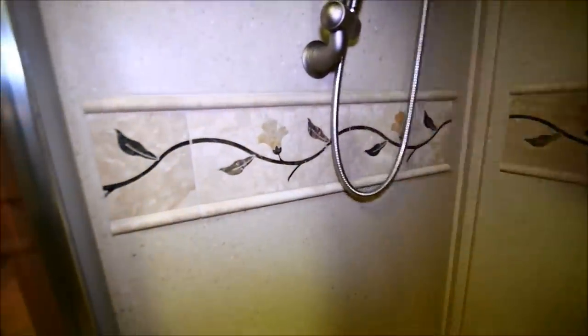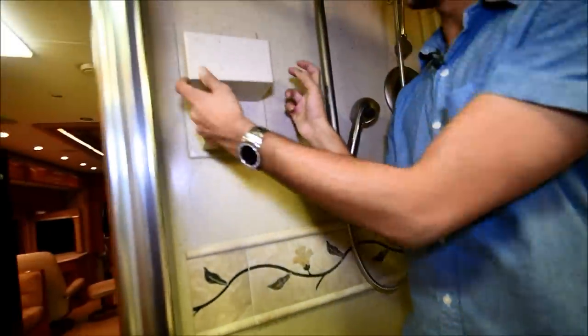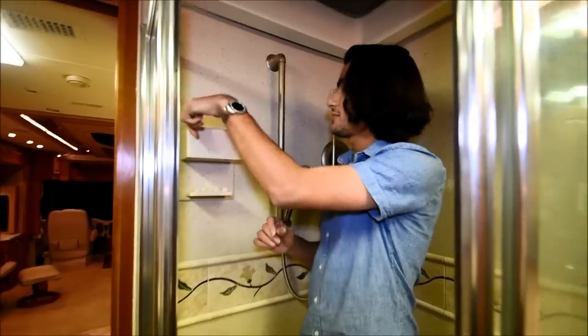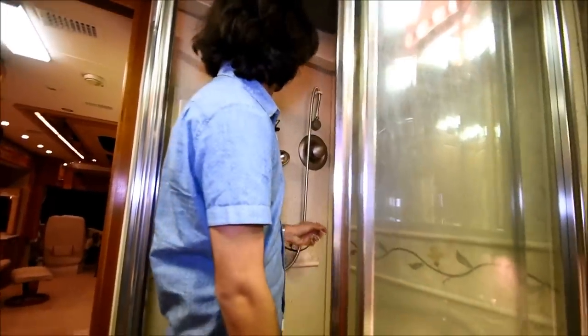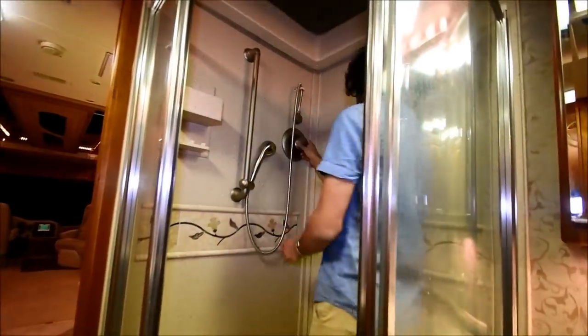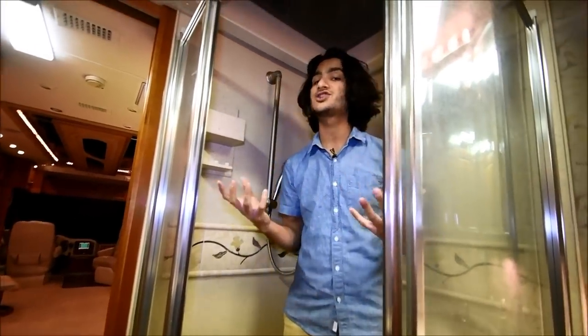It matches the design of the designer carpet up front. Check this out. This is all accordion too. Soap holder, all your shampoos and stuff can go right there. That's granite, not a little fiberglass or plastic cheap little thing. Beautiful. Oh, check out this. This is really nice. Everything just feels very nice. You're constantly being reminded you're in a flagship coach.